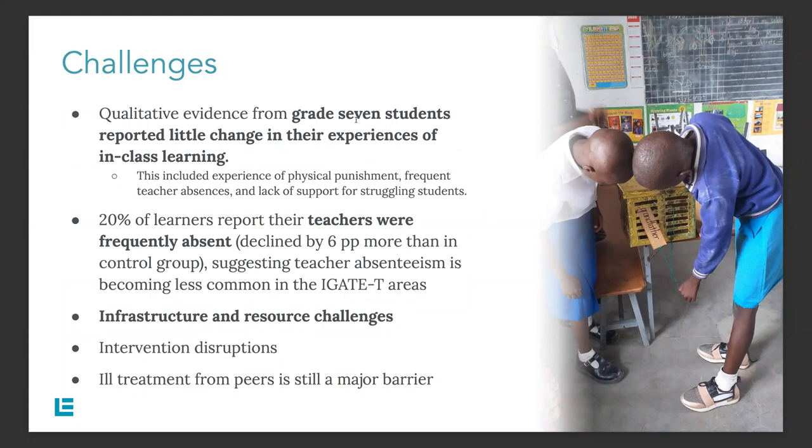And so this is understood within the context. Again, grade 7 is a critical exam year. So we think that there's a lot more pressure on teachers to push for exam results. And as a result, they might be more tempted to fall back on what's familiar rather than turning to more innovative methods. So moving forward in further iterations of this type of program, there might need to be more focus on that particular grade or exam grades and addressing the added pressures that teachers face there.